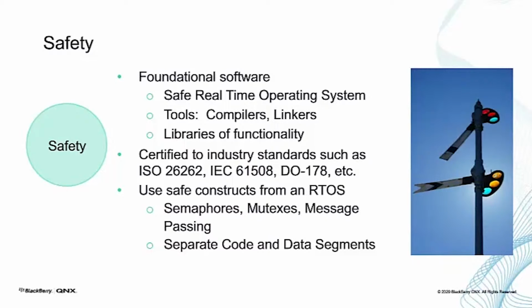That same construct is used in software, making sure that you eliminate any race conditions from your software by using things like semaphores. And then, of course, protecting code by separating your code into both your code segments and your data segments, and then protecting those from each other.